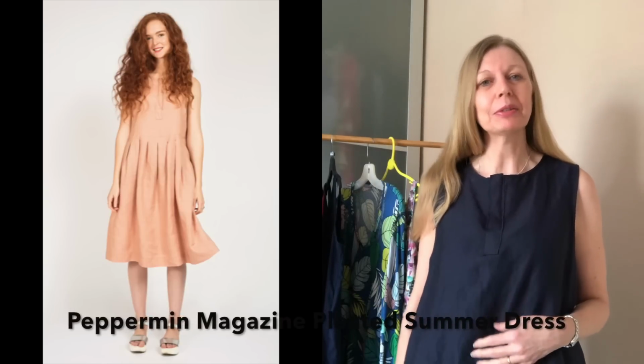So last but not least is another one from Peppermint Magazine, and this is the Pleated Summer Dress. And actually this is a top, but the design is for a dress. I just didn't have enough fabric to make the dress out of it. Another fabric that I rescued from the remnants bin, and I just wanted to give this hidden button placket a go. It looks like I should have ironed this. It's a linen viscose mix, I think, and again, because I got it out of the remnants bin, it's quite difficult to identify, but it's definitely got linen in it, so apologies for the creases.